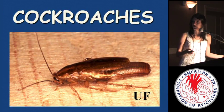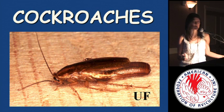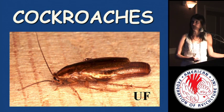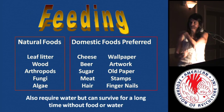Okay, so our friend the cockroach. Now, cockroaches can harbor diseases, mostly bacterial, and they're also just kind of gross, and we really don't want them running around in our aviaries. So cockroaches eat a lot of stuff. I love that they like hair and fingernails, and I'm sure they eat feathers too. And we all know they like our birds' food.